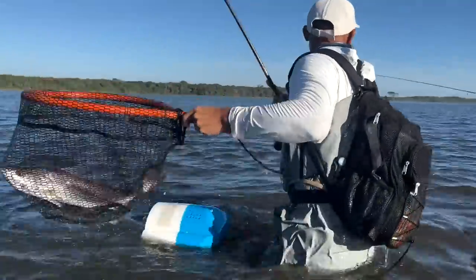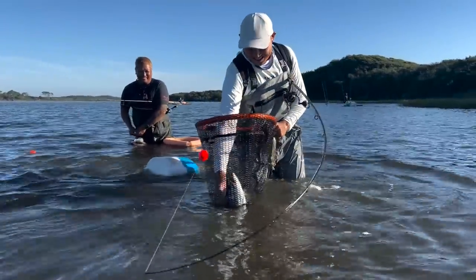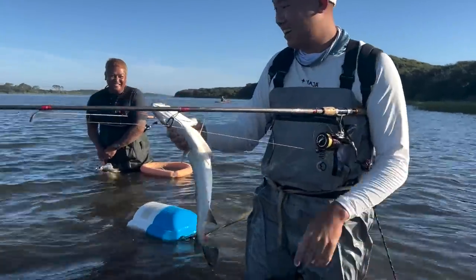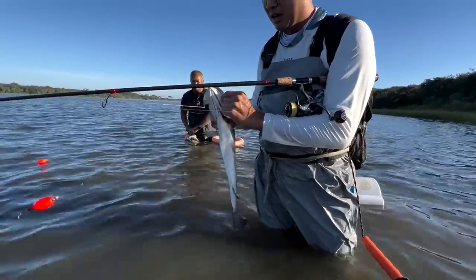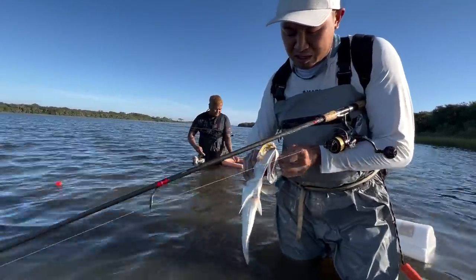Fell in. Holy crap. Boy, that's a good sign. Dude. Man. That's a good sign. That's over. Another one. So you can keep 5 per person. One over 21? Or is it over 19? One over 19.